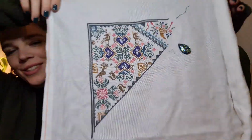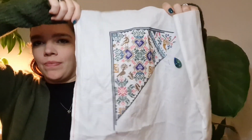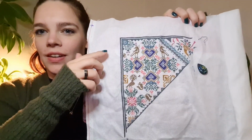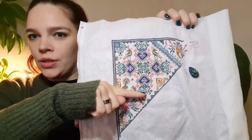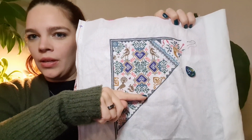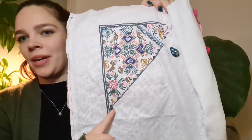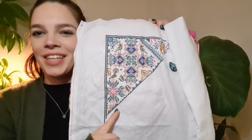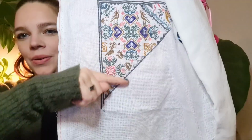Oh, I love the colors on this one. I'm so happy how this is turning out. The last time I showed it, all of this wasn't here. I was until here, maybe, and this line went down until here. So I finished it, and then I came here and found out there was a mistake. So I ripped it out until here again and stitched it back with all this part. And I will show it up close.